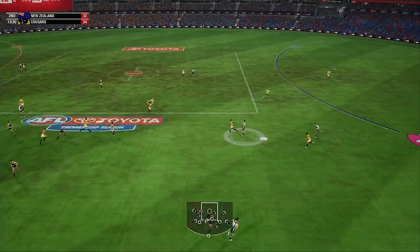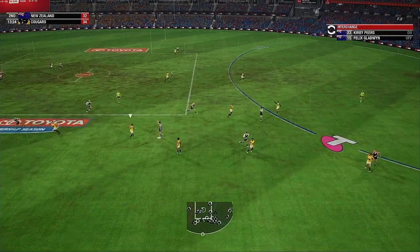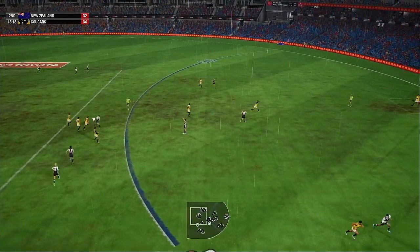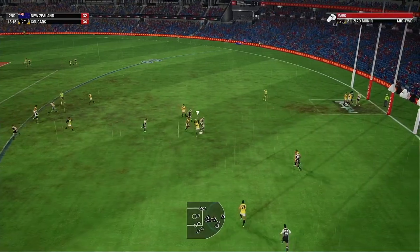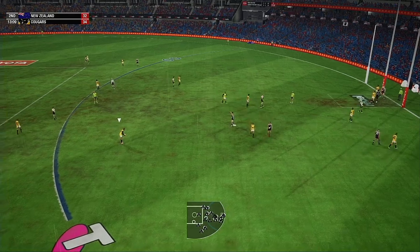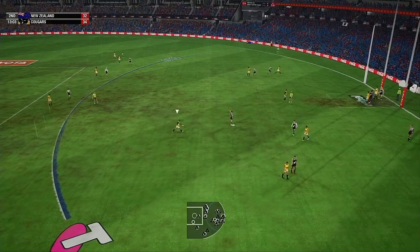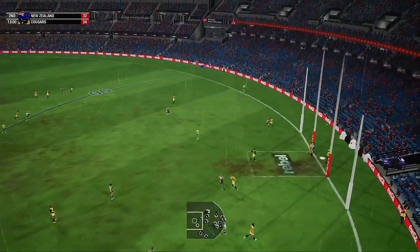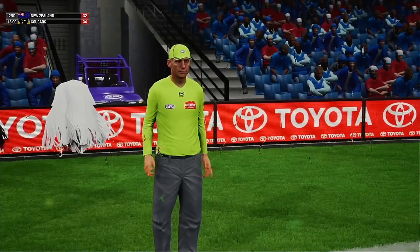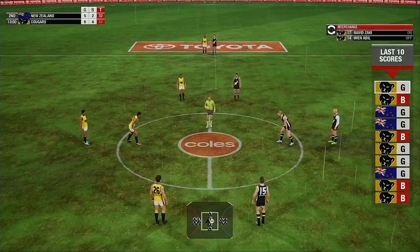He has the ball. Takes a strong mark. He spears the ball. Takes an uncontested mark. Moves it by foot. He takes the mark. 35 metres out. He decides to go for home, takes the chance, and says thank you very much with that goal. He acknowledges the crowd. Now they lead by 8.